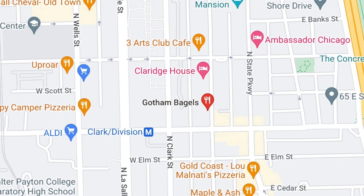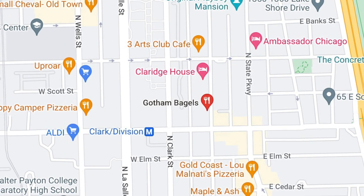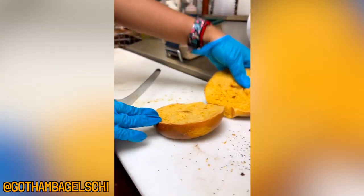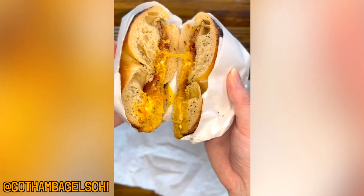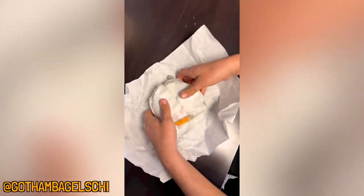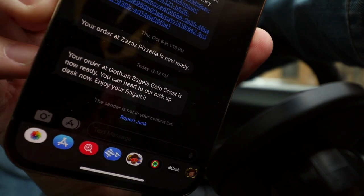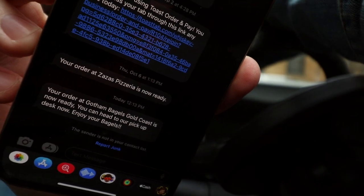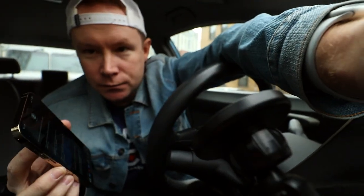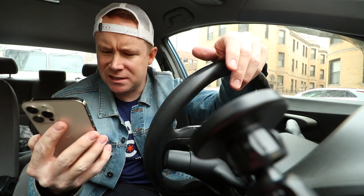I'm at Gotham Bagels, kind of on the coast of Old Town and West Coast. This place makes an egg everything bagel that's out of this world. There's 4 locations in Chicago. If you're here and you want a bacon, egg, and cheese, get it. On my ordering app, Toast Tab, I just got that my bagel is ready. I like how the last time I did this, it was Zaza's. Also very New York. Is Toast Tab very New York?